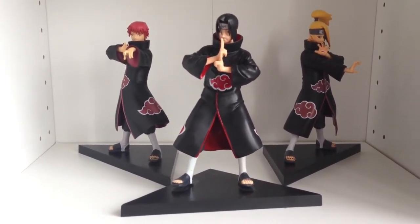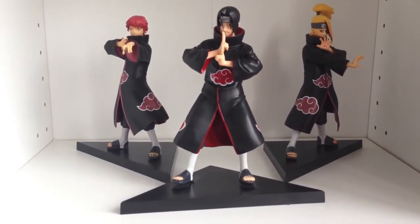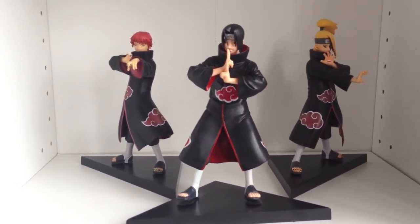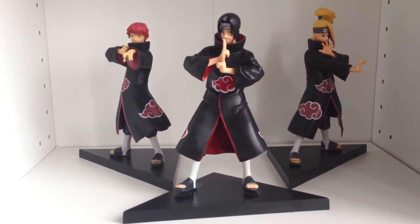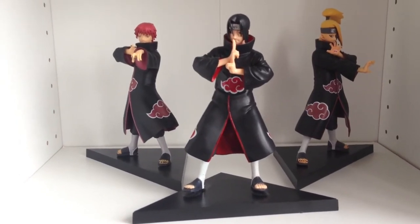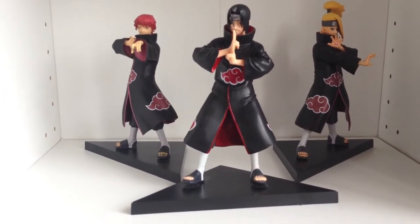If it doesn't have a box, that's another sign. If a figure is new, it should have a box. If it's secondhand, that's a different story. But every new figure comes in a box. So if it doesn't have a box, again, that is a very suspicious sign. And that's one reason that we always try and sell even collectibles from 5+ years ago. We try and get them with the box.